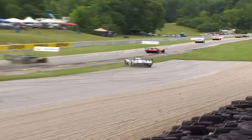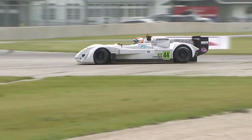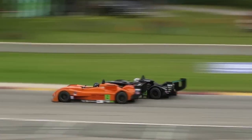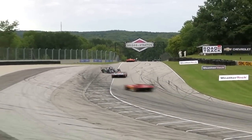Well, that's what the series is for. It's for you to find out where your limits are, what kind of driver you are, and to see who's going to go on to the next level. 44, Richard Fant, Ferrari of Houston entry. There was a lot of attrition during these races, as we see Scott Tucker, Level 5 Motorsports. A lot of people, ooh, that was close.